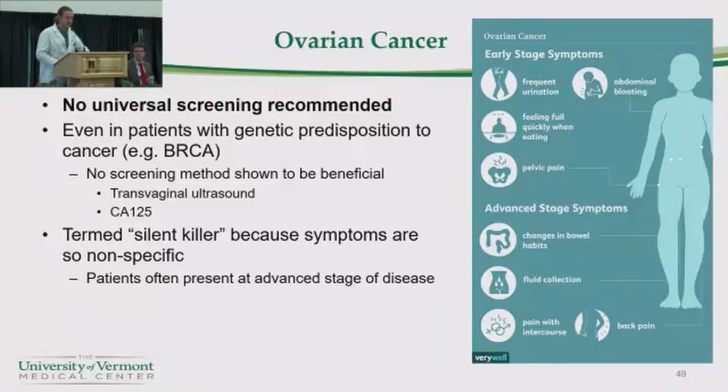Switching to ovarian cancer, again, no universal screening is recommended. And ovarian cancer is probably the most challenging cancer that I treat, in that the vast majority of the symptoms that people have with ovarian cancer, which is why it's termed the silent killer, are very nonspecific, and often people associate these symptoms with just part of the normal aging process, things like feeling bloated or increased abdominal girth, changes in how your bowels are functioning, whether or not you're having to go to the bathroom more often. These are all really common things.